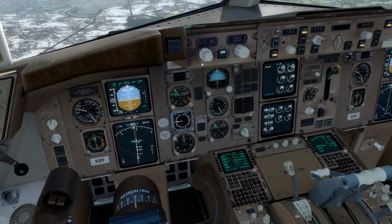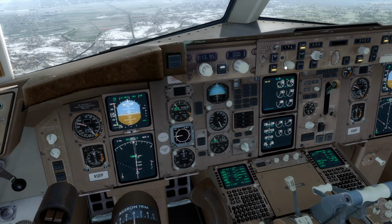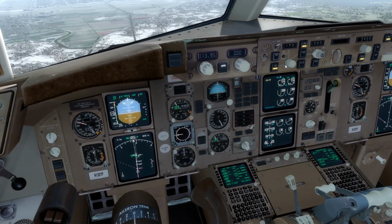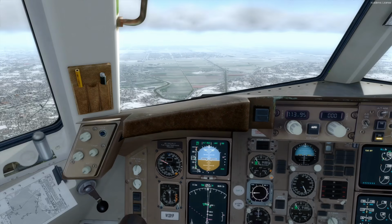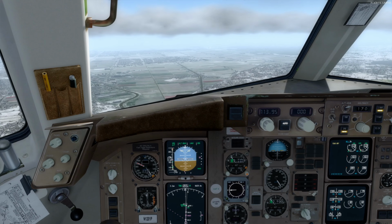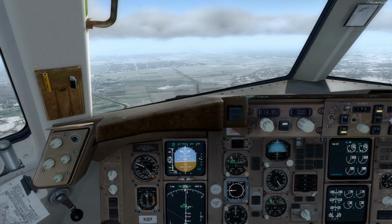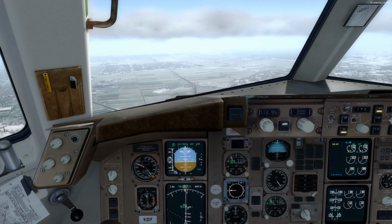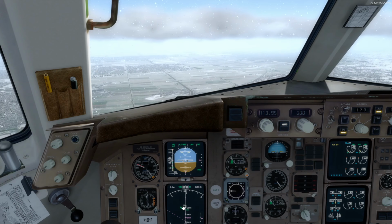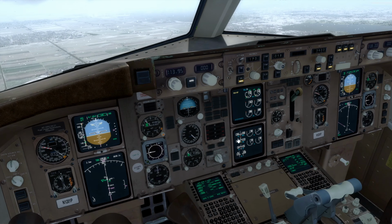Okay, I think we're good. Auto brake set. Flaps 15. Go ahead and slow down to 170. In some ways, it feels like we're too high. I don't know why. I feel like we're too high, but I guess it's me. Yeah, 3,000 feet. So 2.8 nautical miles, and we'll be on final. Let's go ahead and turn on ILS. Looks like we're good.